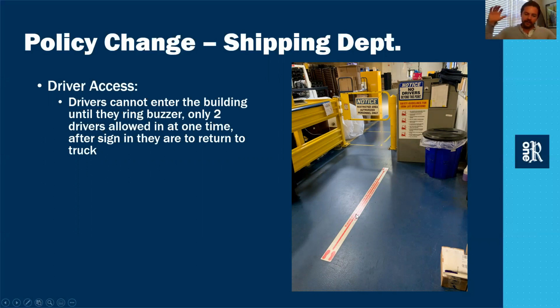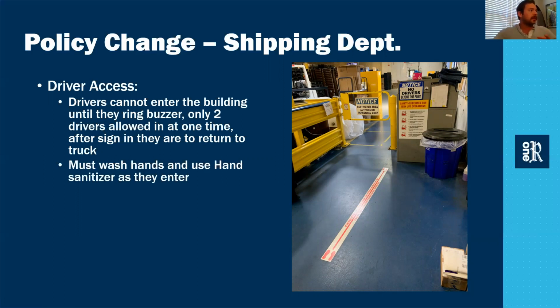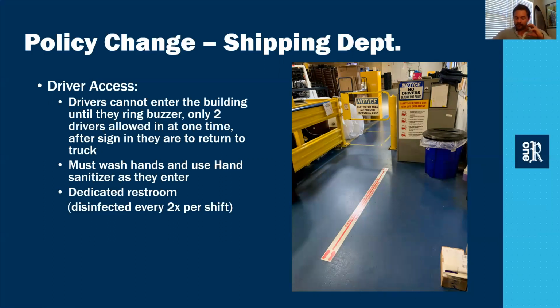Starting with controlling the number of drivers that are in the building at a time, I think the number that we keep it to is 2. We also ask them to wash their hands as they enter the building, and also use hand sanitizer that we have posted right at the door. And I'm pretty sure we've done this in most of our locations, we've even created a dedicated restroom and waiting area for truck drivers to sit and wait as their truck is being loaded. In the past, the guys would just be lined up in the break room or something like that, whereas now we're trying to promote the ability to keep a distance from everybody.